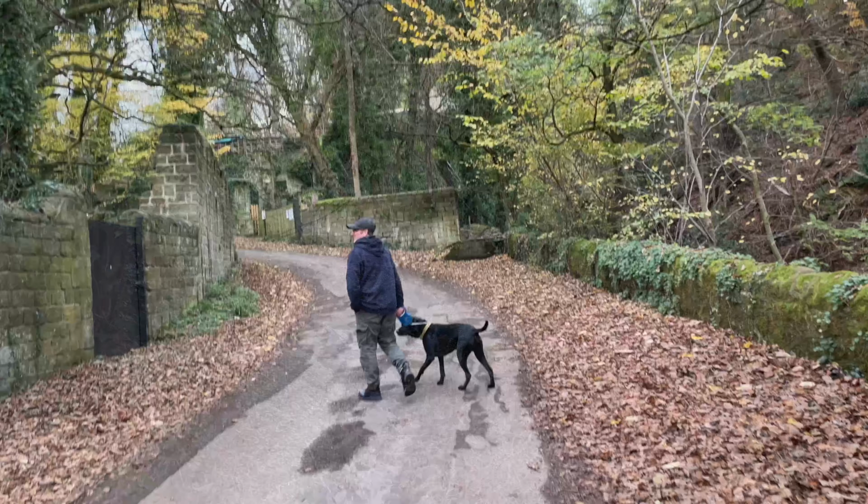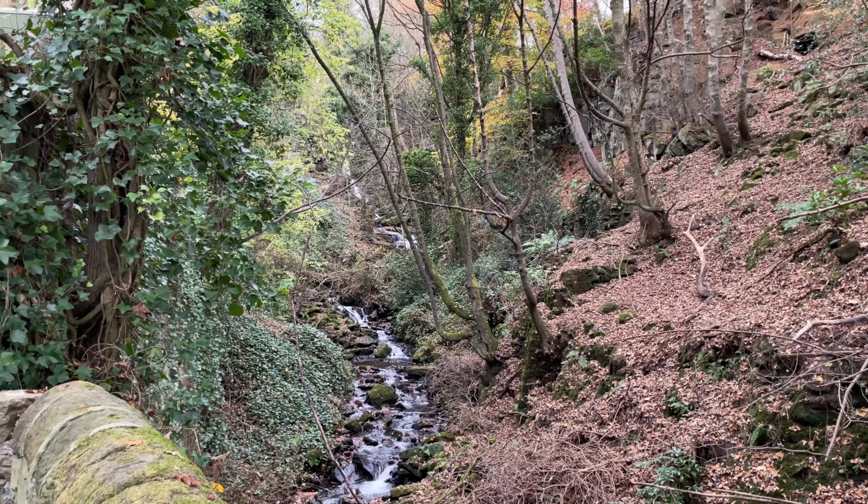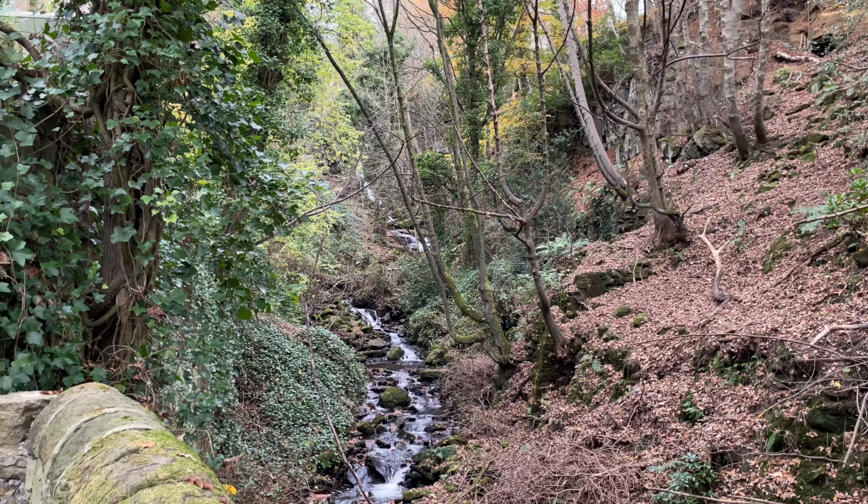Cheeky. Look at them waterfalls. Lovely, isn't it? Isn't it beautiful? I'm guessing this is the water used to power the mills. Correct. Thank you. Lovely, aren't they?